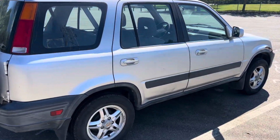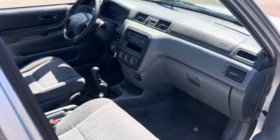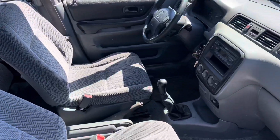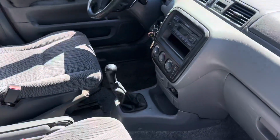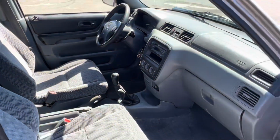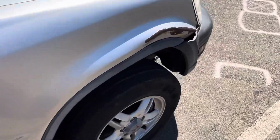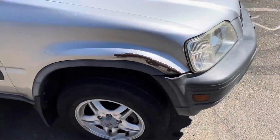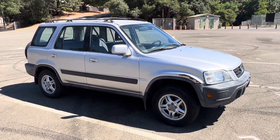Just a little beater, a fun little SUV. These things are pretty fun with a manual transmission. And it's super clean inside. Super clean seats, headliner, stick shift. Runs well. Pretty much nothing wrong with it except for a dent. Got a dent right here. But other than that, it's pretty clean.